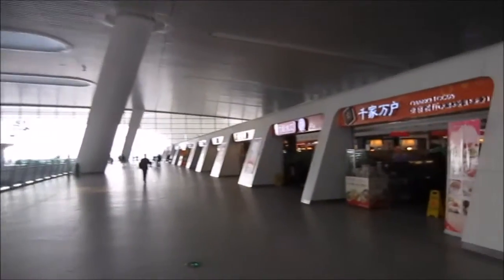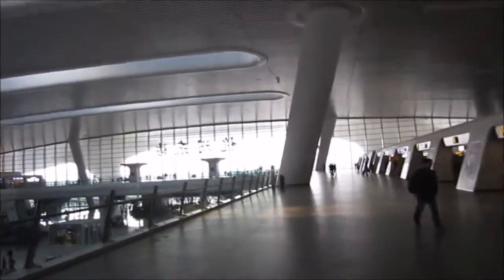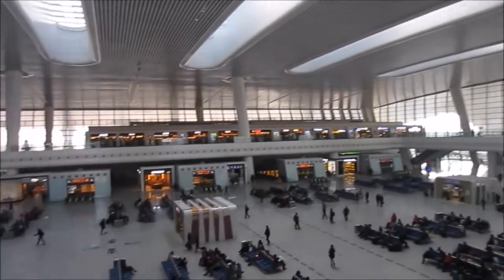I am currently on the lookout for something to eat for breakfast. Okay, but check out the dimensions of this roof span. Wow.